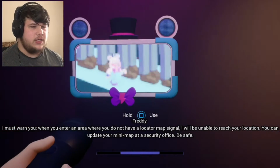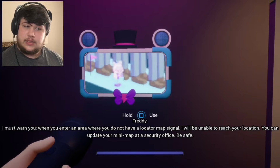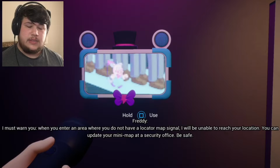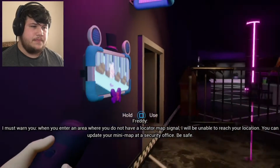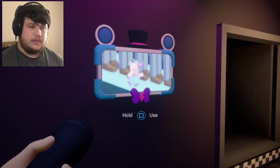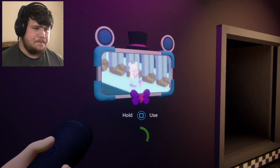I warn you, when you enter an area where you do not have a locator map signal, I will be unable to reach your location. You can update your minimap at a security office. Be safe.